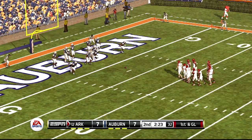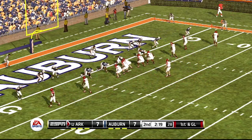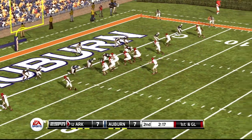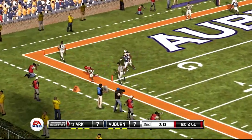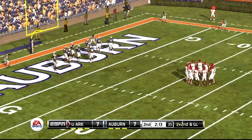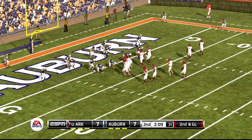First and goal from the two. Let's see if they just don't try to power their way into the end zone here. They're back in the red zone where they have really struggled lately. No catch. He's out of bounds. Great hands there by the wide receiver. Unfortunately for him, he couldn't get a foot down in bounds.